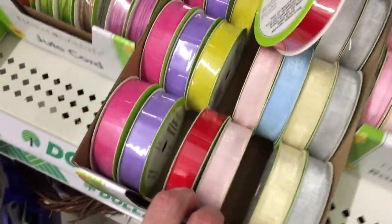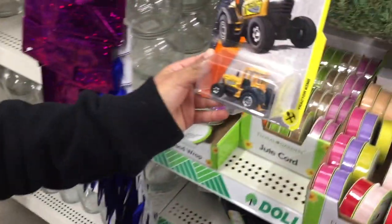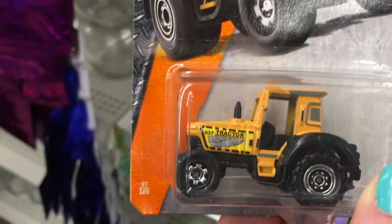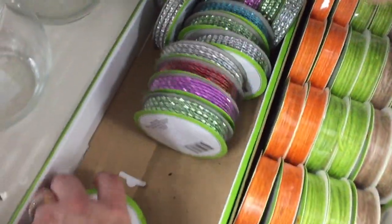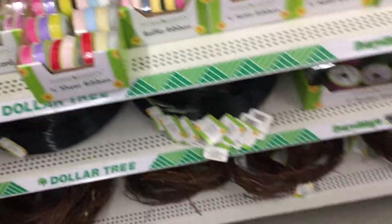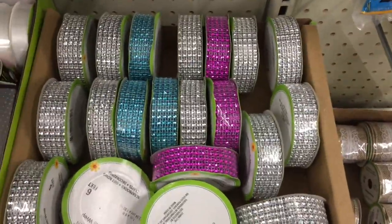Raffia and sheer ribbon. That's really pretty. What are you going to show me now? A tractor? That's my first time ever seeing a tractor. A Matchbox tractor. You haven't gotten a tractor in a long time. But you can only pick one toy in here today. Aww. Only one. Any toy, Mama? No, one car.